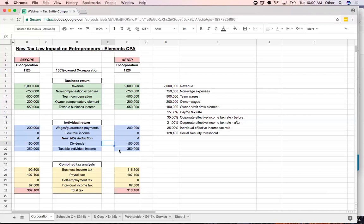This is what double taxation is all about. And you may have heard that term. This is what it means. It means that the business pays tax on the income, and this income didn't subtract out the dividend at all. And then the dividend gets taxed. So in essence, the income has been taxed twice. Once as part of the business's income, and once when you withdraw it out of the business.